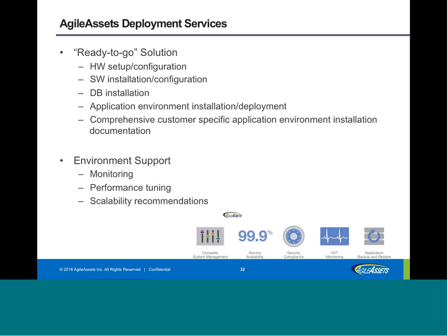And for us, the most important thing is our customer satisfaction. We're always striving for better performance, better services, and we're dedicated to provide the best services to our AgileAssets customers.